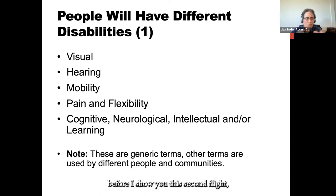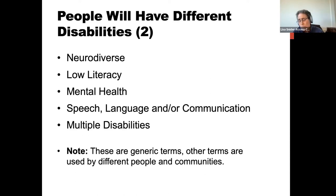And one note before I show you this in the second slide, I'm using generic terms today. And other people, other communities can use different terms, okay? So just keep that in mind. I'm using very generic terms. All of us use different terms, different communities, even in the States versus Canada. When I lived in the States and I lived in Canada, I saw two terms were very different. So just be aware of that.